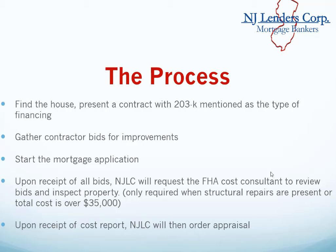In the alternative, a borrower can utilize a cost consultant if they know the property is going to be more than $35,000 in repairs. They can take the cost consultant through the property to determine what their wants and needs are. Once that's put down in writing, the cost consultant will prepare a report and send it to all parties, ourselves as well as the borrower. The borrower then has this tool to shop for contractors with a predetermined price in mind. Once the cost of repairs are finalized, we can start the loan application.